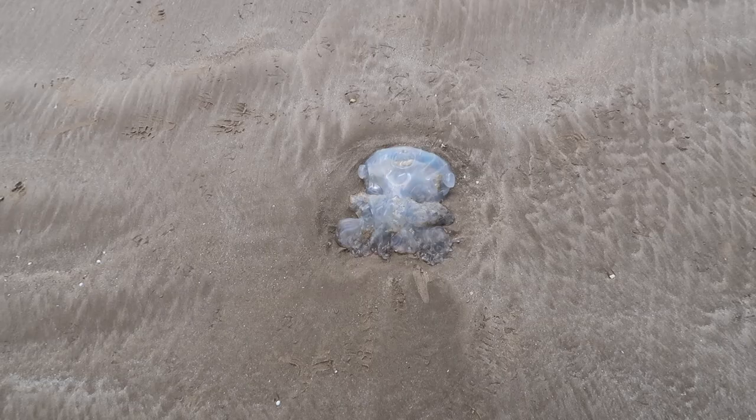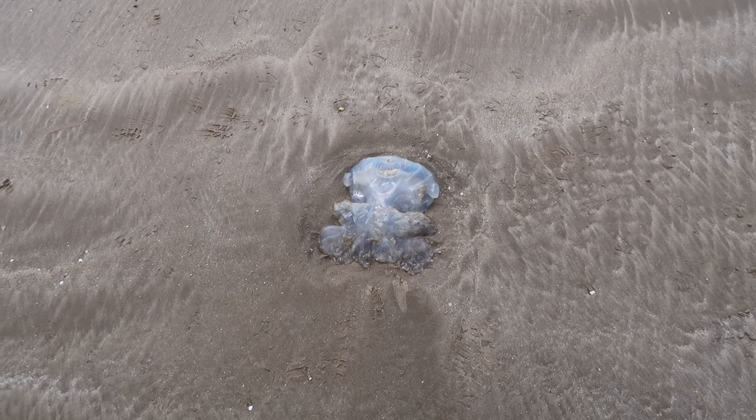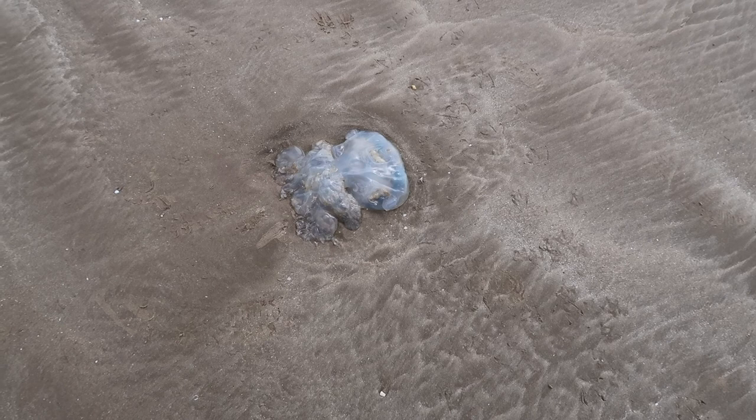But there's a lot of jellyfish also on this beach, which look quite grim. I'm assuming that's dead, but every time the sea comes back in, it comes back alive, I don't know. But there's a lot of these washed up against the shore.